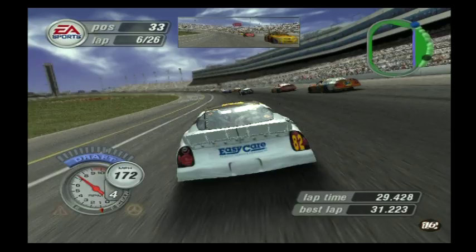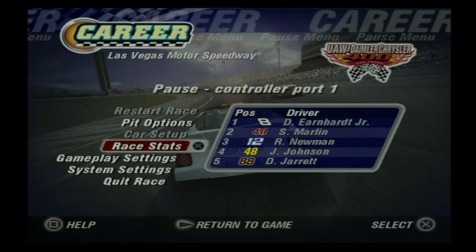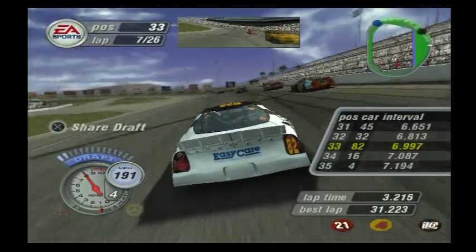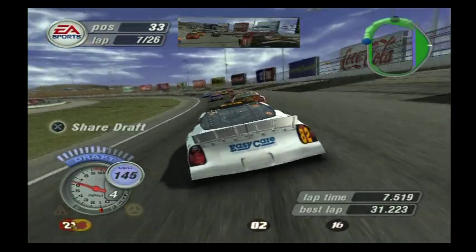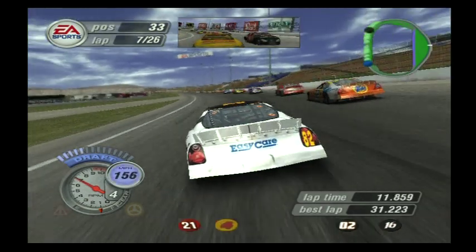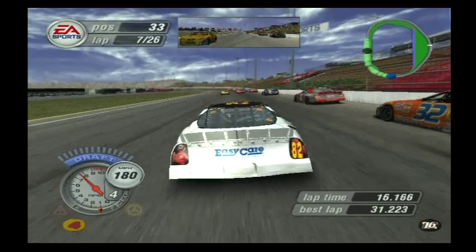Anyways, let's get a top 5 update. Earnhardt, Marlin, Newman, Johnson, and Jarrett, your top 5. That's pretty cool. Just trying to get up there, man. Good Lord, the car is just ridiculously tight. But the one thing that's really interesting, the car's not sliding around, so what I might do is loosen the car up a little bit.